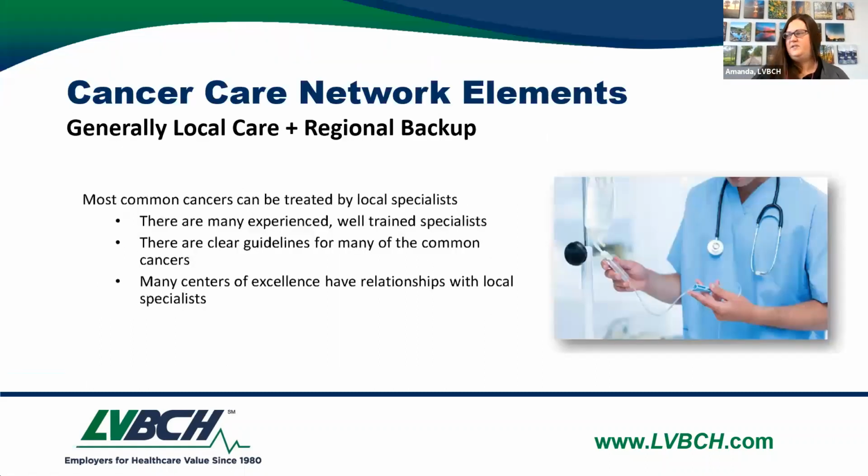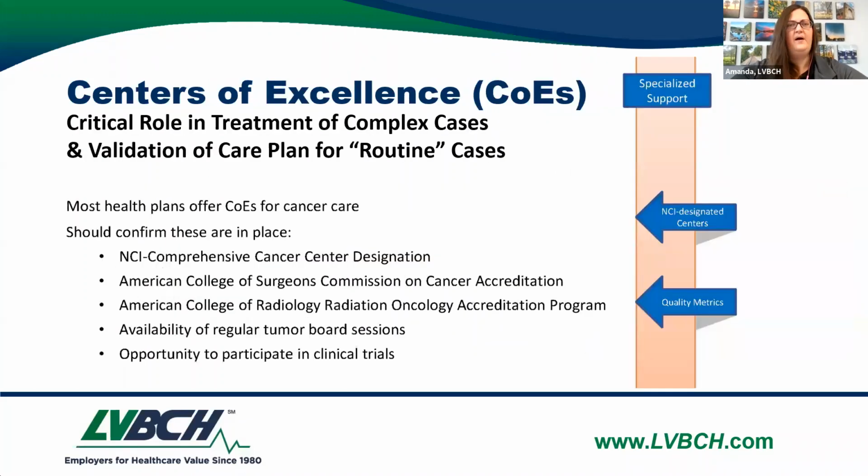So this is really where we start. And it really talks about something that is very applicable to our area, that you're generally looking at your local care and having regional backup. So most common cancers can be treated by local specialists. And again, I think we have a great depth of local specialists here in the area with experience and training with the guidelines for treating these cancers and having relationships with centers of excellence and other specialists. So talking a bit about centers of excellence, this is maybe where I would hand it off. Would either of the doctors like to start off talking about centers of excellence?